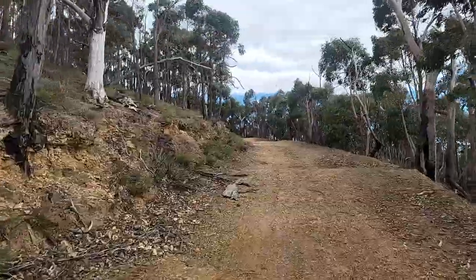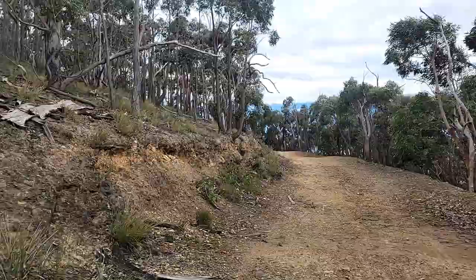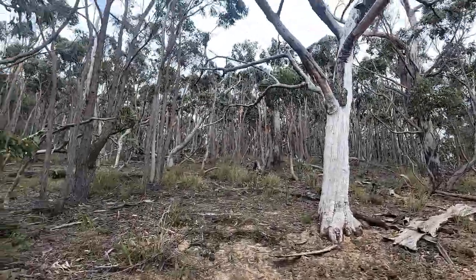In case a koala attacks you, a drop bear. Wow, look how the trees get smaller.